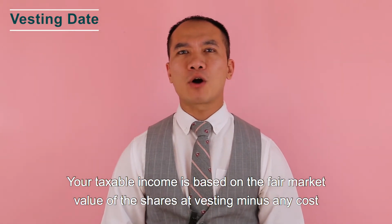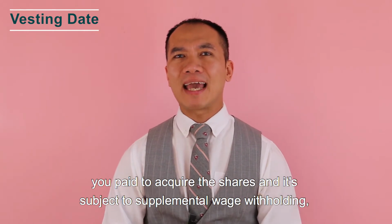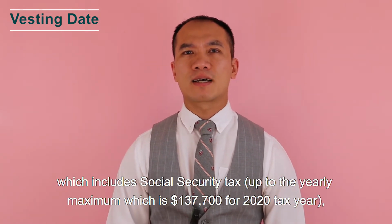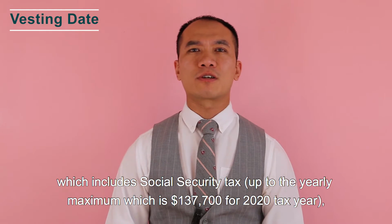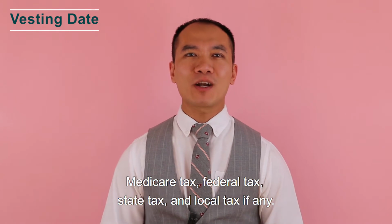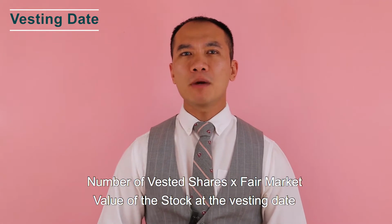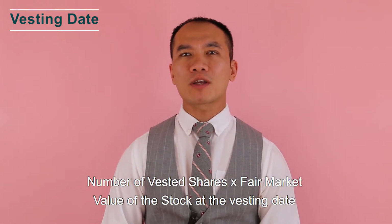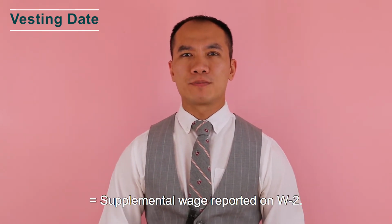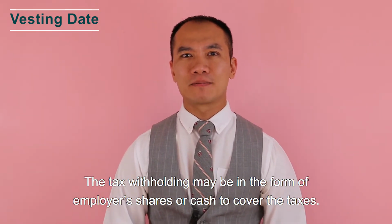Your taxable income is based on the fair market value of the shares at vesting minus any cost you pay to acquire the shares, and is subject to supplemental wage withholding, which includes Social Security tax up to the yearly maximum, which is $137,700 for the 2020 tax year, Medicare tax, federal tax, state tax, and local tax if any. Here is the formula: number of vested shares times fair market value of the stock at the vesting date equals supplemental wage reported on W-2. The tax withholding may be in the form of employee shares or cash to cover the taxes.